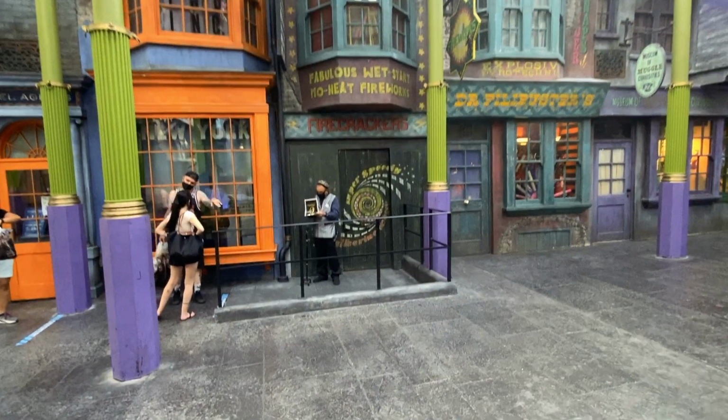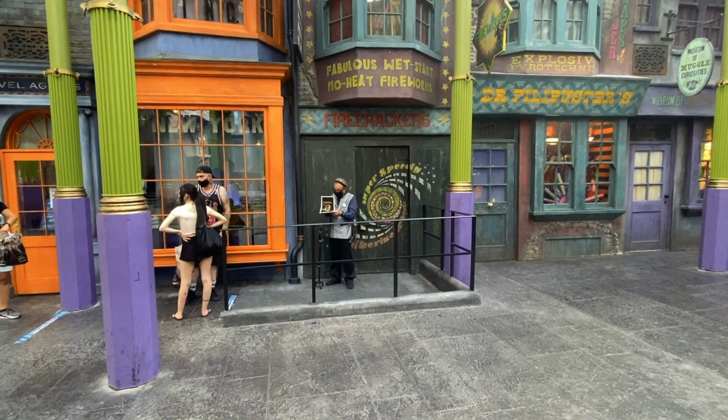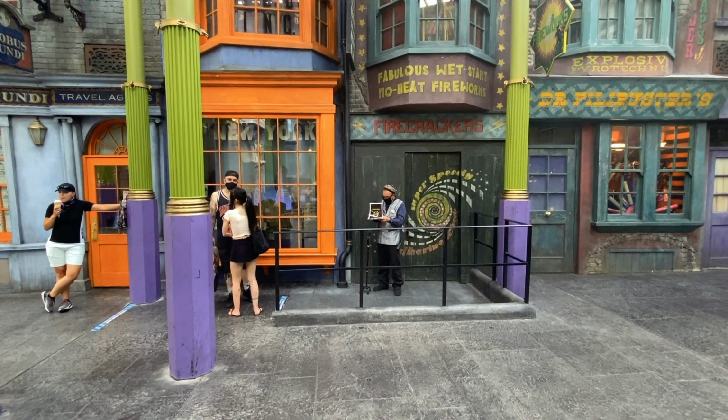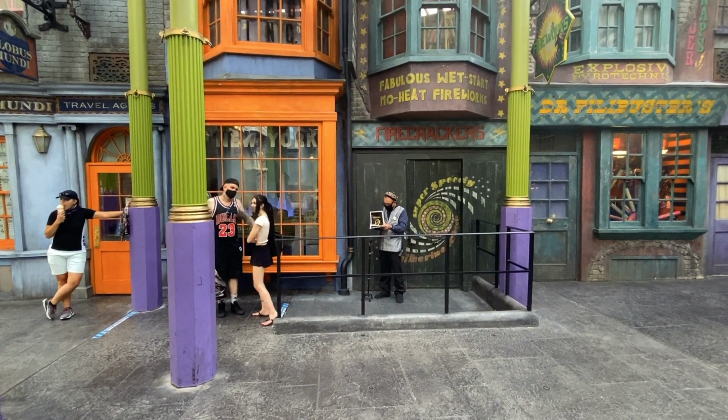Right now in 2020, you have to make an appointment to go in. But what's cool is that because of social distancing, each party gets to go in by themselves. So you get a private experience, which is really kind of cool. It does make it more difficult to get in, though, and you do have to make that reservation.